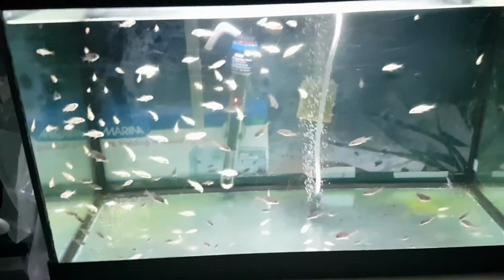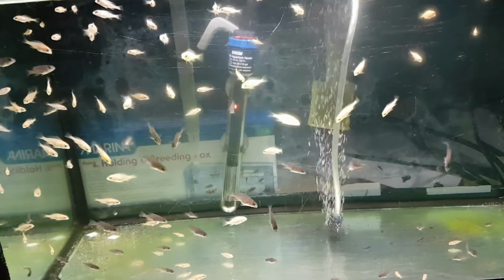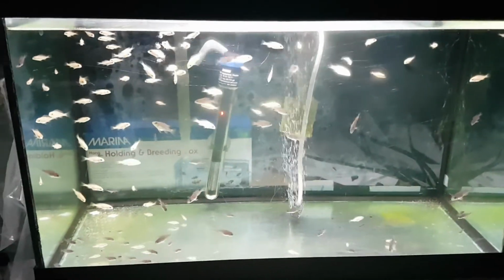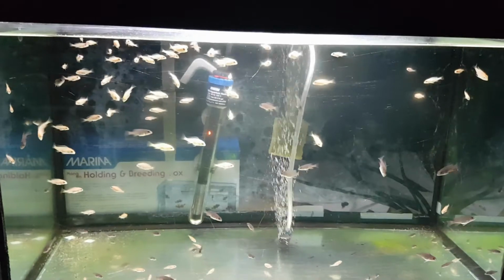Alright, so that's it for me for now for the update. Maybe I'll update you guys again early spring, but for now this is it. It's been very rewarding for me to see these guys grow up and develop their own color and stuff.